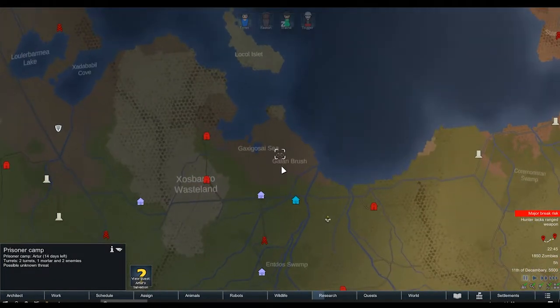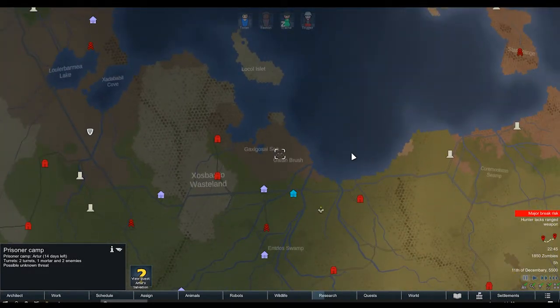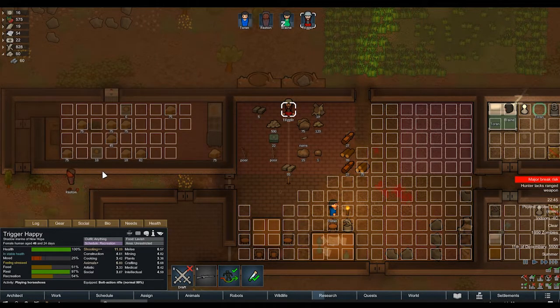Okay. Alright, so it's not super far away from us, but again, we have difficulties going out of the base, so that's the problem. Every quest where we need to leave the base is going to be quite difficult. Even for people to come to our base, it's going to be difficult.